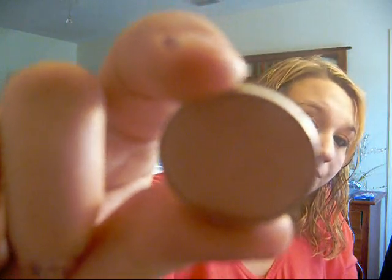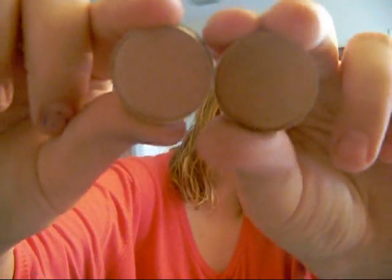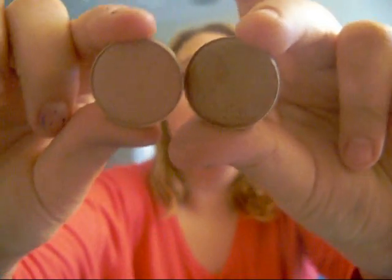Next, I went to MAC, and I got some new goodies. I got two single eyeshadows that I got potted. This one right here is Woodwinked, and I got the most famous eyeshadow in the world, All That Glitters. They look alike, but they're not. I don't know if you can tell, but they definitely don't look alike. This one right here is All That Glitters, this one's Woodwinked.